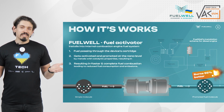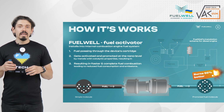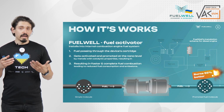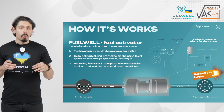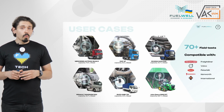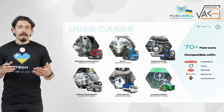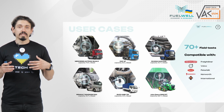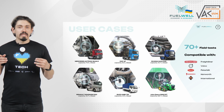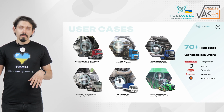No magic, just engineering. Consider it as a second fuel filter with benefits. It activates fuel molecules at nano level for faster and more complete combustion in the cylinders. That's all. FuelWell is field tested on more than 70 different engines and is compatible with both US-made and non-US-made trucks. Test reports are available, so no additional R&D is needed.